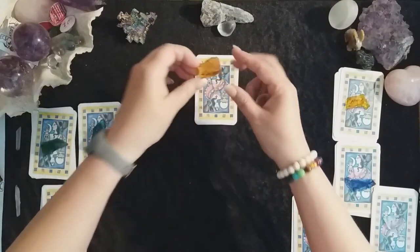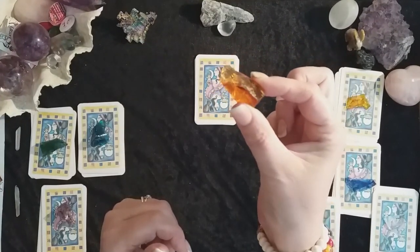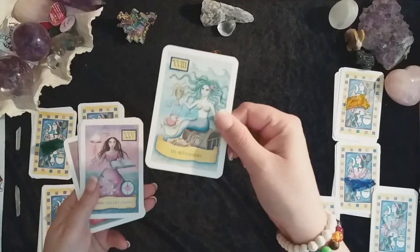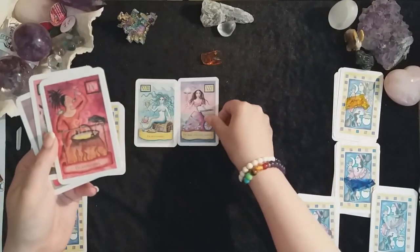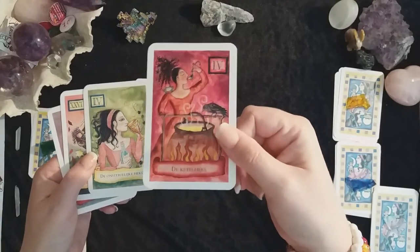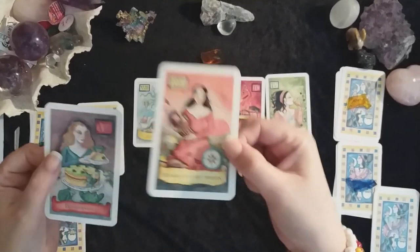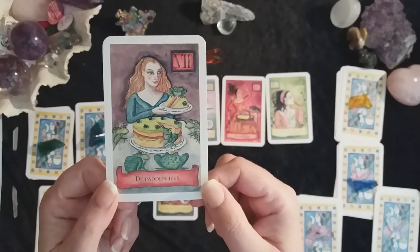The second one is the orange andara. And these are your witchy gifts. You are the water witch, the witch of the east, the cauldron witch, the immortal witch, the witch of the west, and the toad witch.